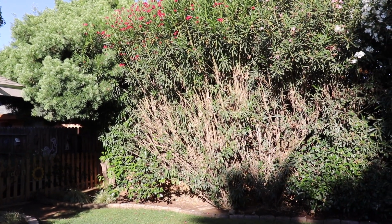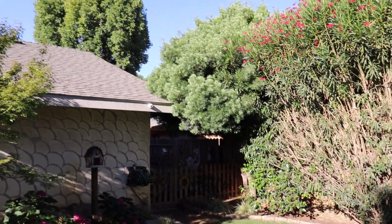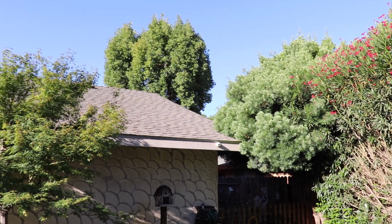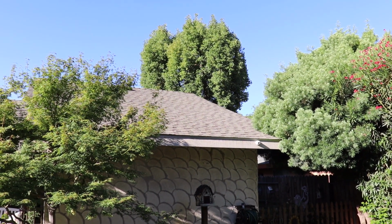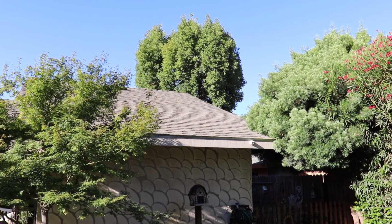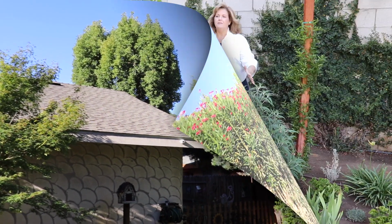And I'm not sure if you can catch just on the other side of the roof just how large our camphor trees are in our front garden. So that gives you a good indication on just how mature those are up front.